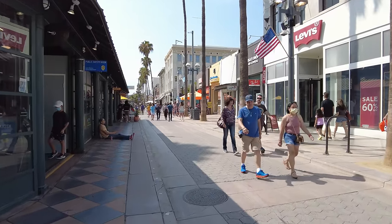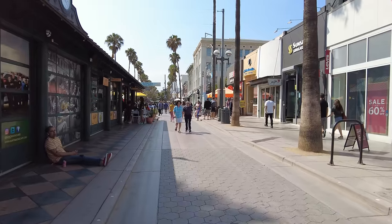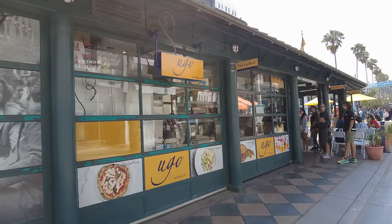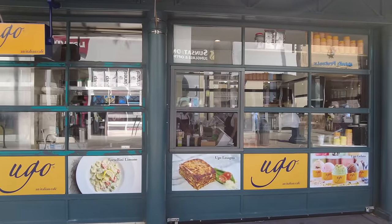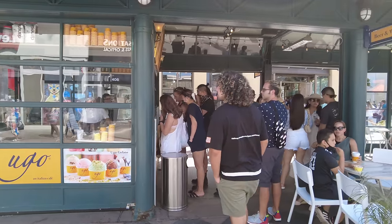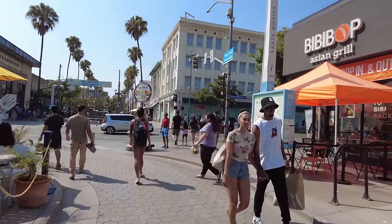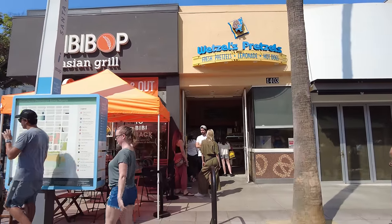As I said earlier in the video, Santa Monica is its own city, so it has its own fire department, police, medical, things of that nature. You've got Ugo, an Italian cafe. It's kind of hard to read that font, but I figured it out. Also famous for the Ugo gelato. I see someone eating the gelato right now. Bibimbap Asian Grill and Wetzel's Pretzels.